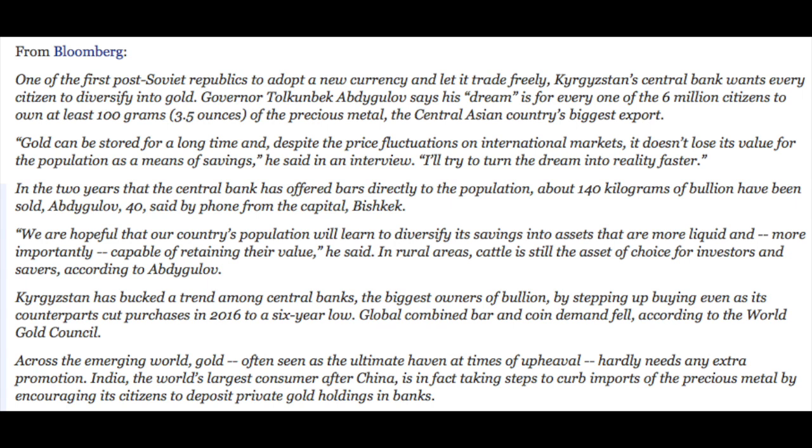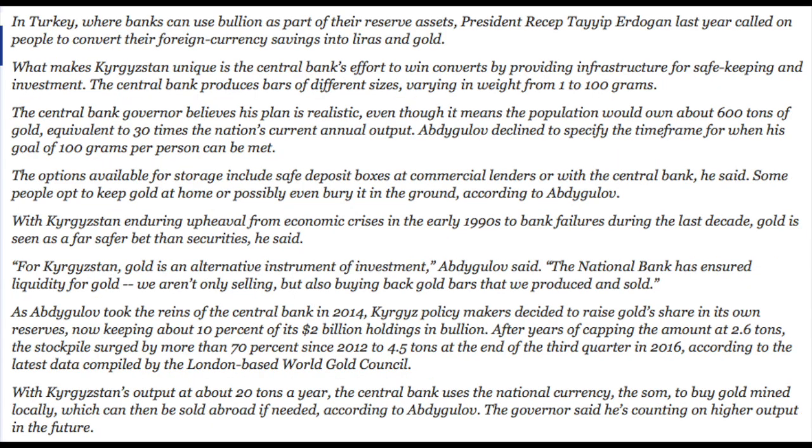"Please put your money in my bank and we would like to take your gold on deposit and give you paper currency in exchange for it." In Turkey, where banks can use bullion as part of their reserve assets, President Recep Tayyip Erdogan last year called on people to convert their foreign currency savings into liras and gold.